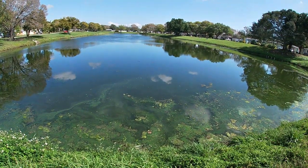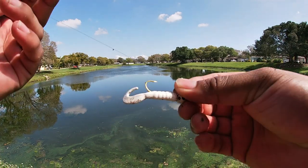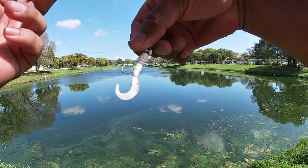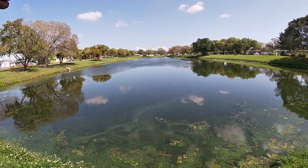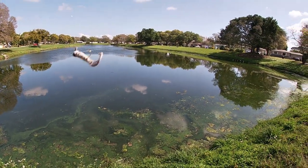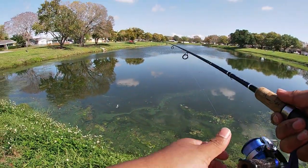Alright, you guys, let me show you what I'm using today. Got this white curly tail grub. That's it. Nothing fancy, but it gets the job done.